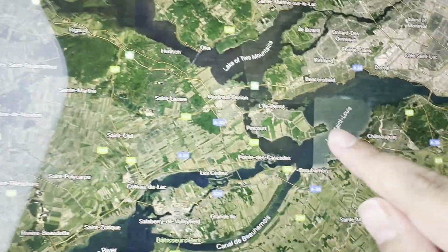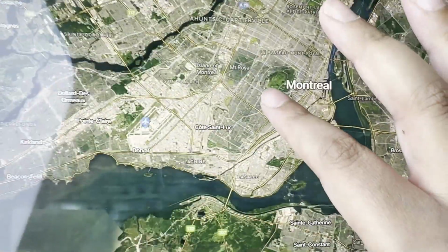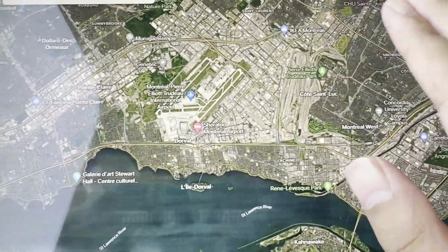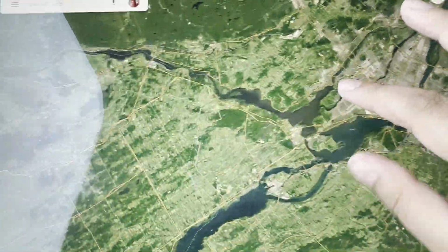And then let's see how far Dorval is from there. Dorval is all the way here, right next to Montreal Airport, so it is quite a distance between the two stations. But we should be in Quebec pretty soon.